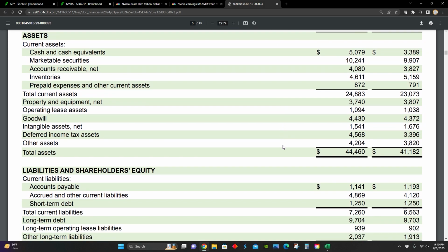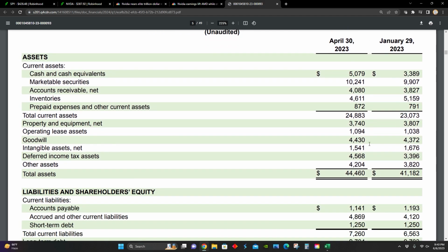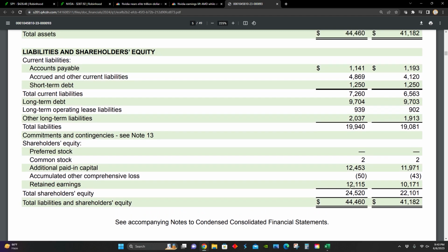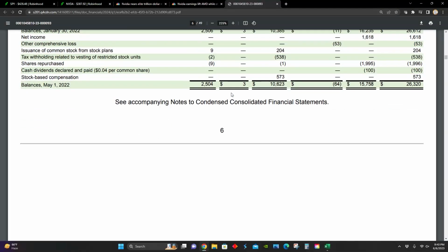Right here, this is their balance sheet. We can see that they're comparing January 29th to April 30th. Total assets are up from $41 billion to $44 billion. Most of their business is financed by equity. They have $24 billion of total equity, and of that, they have about $12 billion of retained earnings, which they can use to either reinvest back into the company, repurchase shares of common stock, or pay out dividends to their shareholders.